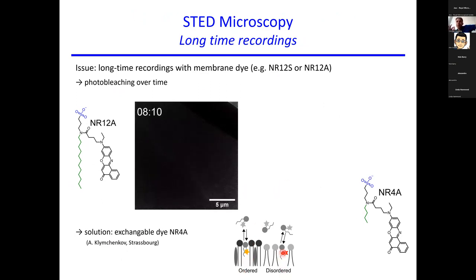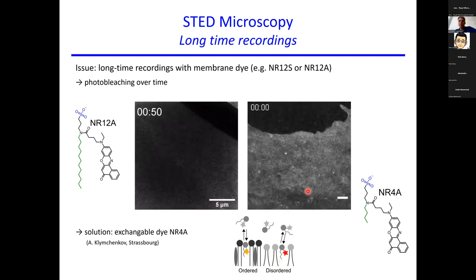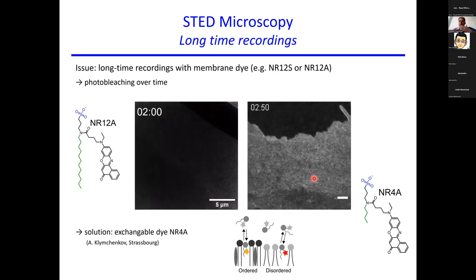And the nice thing is it's only fluorescent when it sits in the membrane. Yeah, and then you can photobleach it in there. Okay, then it's gone. But at some point it goes out again and fresh dye comes in. And so we get a replenishment of the dyes all the time. And that's why we can image these dyes on and on and on.